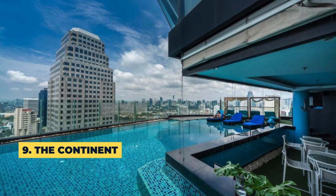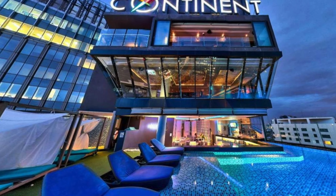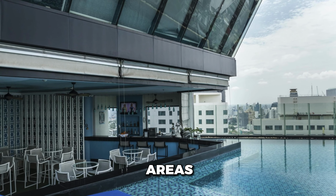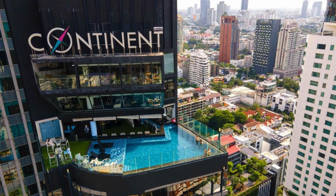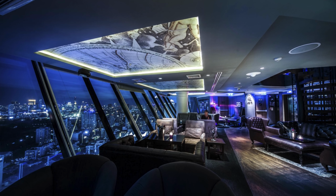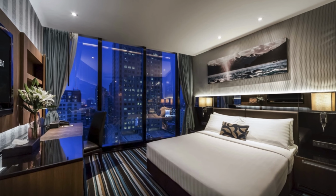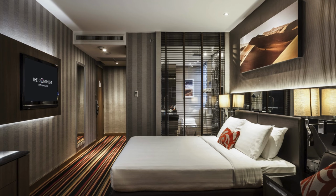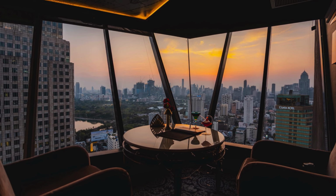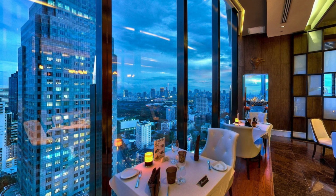Number 9, the Continent. The Continent is a high-rise hotel in downtown Bangkok. It's located just a few minutes away from shopping centers and night entertainment areas. Public transport options are also available just outside the hotel. This hotel may appear unassuming from the outside, but it actually has more than 150 rooms available for guests. They're divided into four different categories, namely space, desert, ocean, and forest. Each floor also has a different theme.